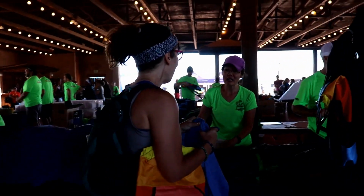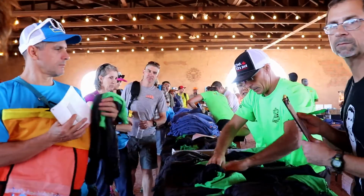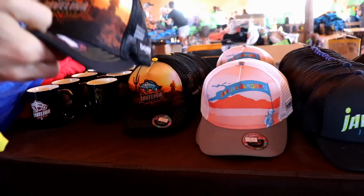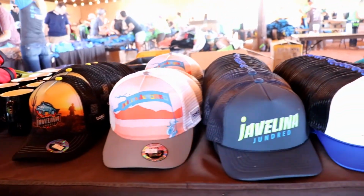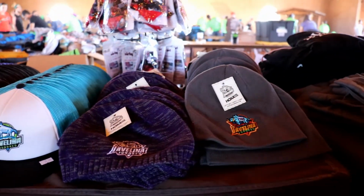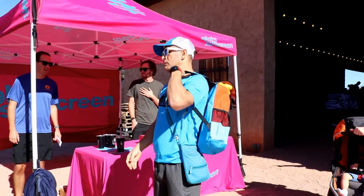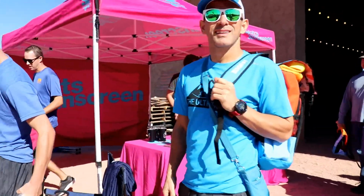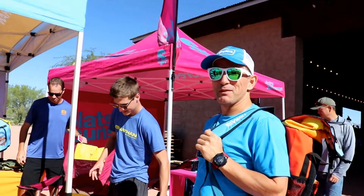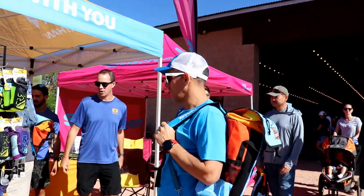And then we were off to shop with everything Aravaipa and Javelina 100 branded you could imagine. Hats and buffs and more shirts and mugs. Will is showing off the backpack that we also received with our registration. It's pretty sweet. It's got the logo on it. It's a really, really nice bag.